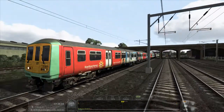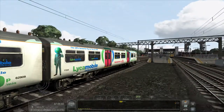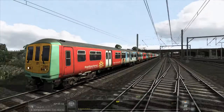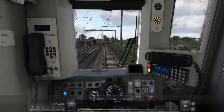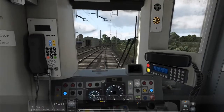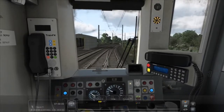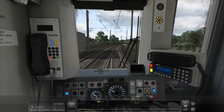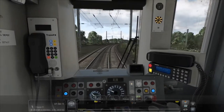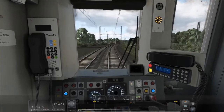What an absolutely fantastic train. And then we've got the Leica mobile advert on the back. Now today we are actually running an express service. Contrary to popular belief with all those stations on, yes, we are running an express service today with the 319.